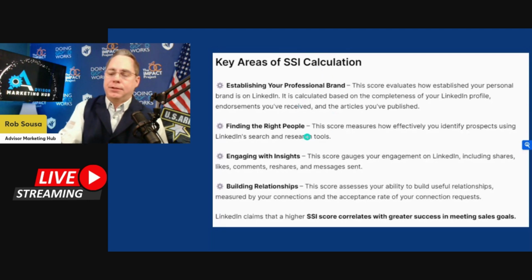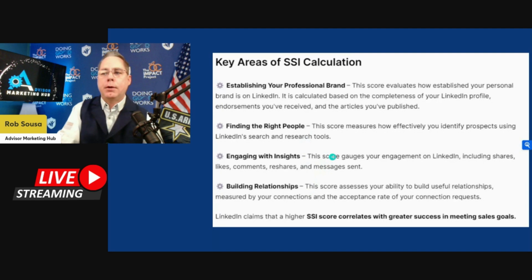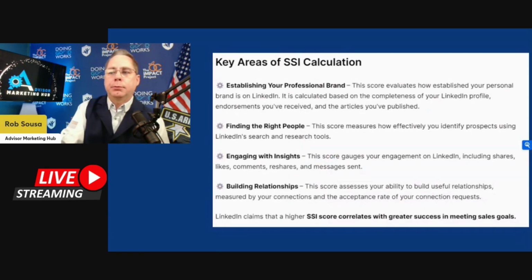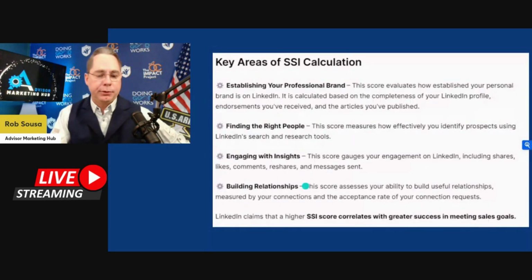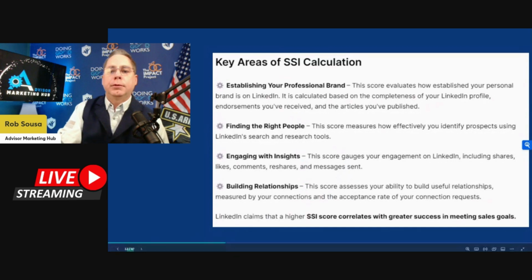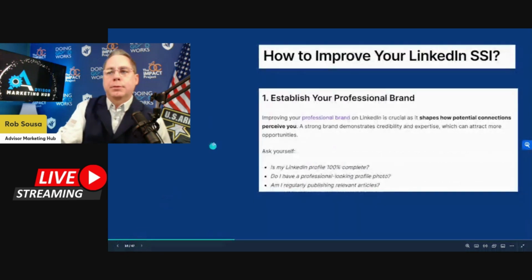Finding the right people: in your headline, determine who you serve. Engaging with insights: making sure you're checking your weekly analytics to see who's commenting, liking, sharing, and engaging with your comments, your posts, and your articles, because that's important. If you're going the wrong direction to the wrong crowd, you've got to change your content. And then building relationships. They do assess your ability to connect with influential people. So make sure, again, you have a top 10 list of influencers for your particular audience.